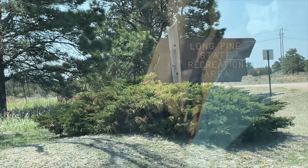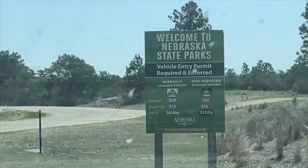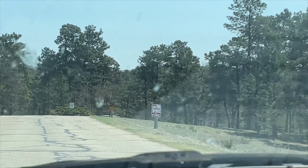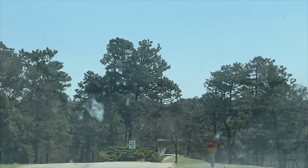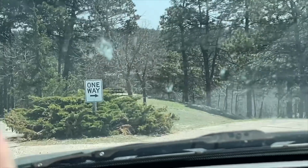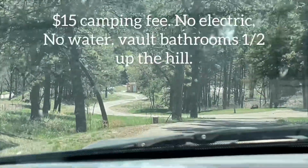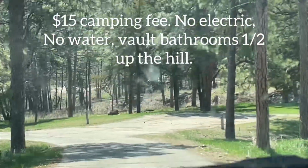We are at the Long Pine State Recreation Area. Here is entering the park. See, Nebraska is not all flat. Going down among the pines.